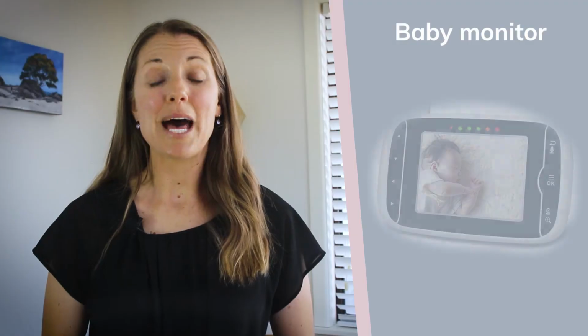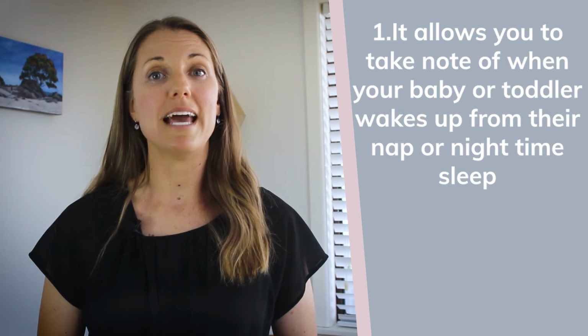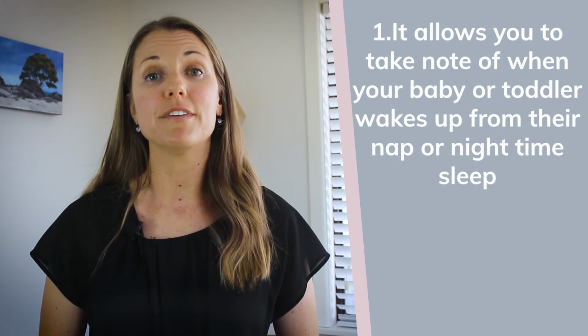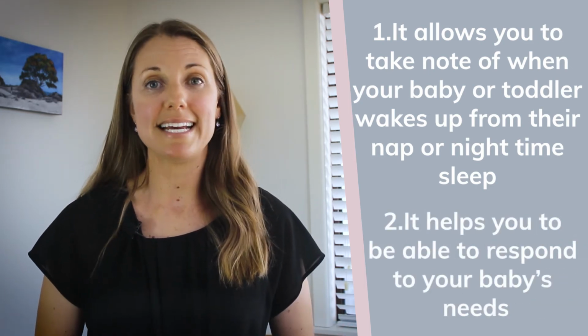Product number 8, a baby monitor. I believe that a baby monitor should serve 2 purposes. It allows you to take note of when your baby or toddler wakes up from their nap or nighttime sleep to give you the knowledge of when to put them down for the next sleep. It also helps you to be able to respond to your baby's needs.